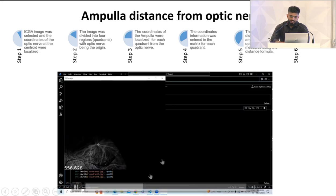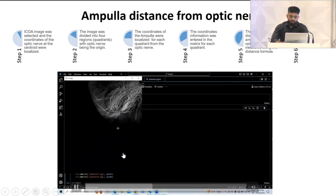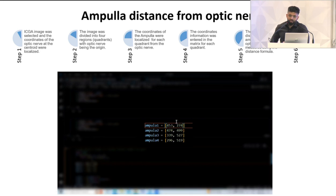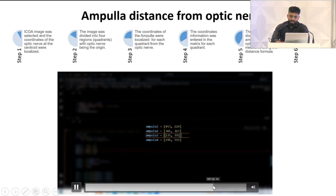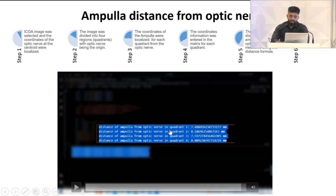Similarly, we'll select all the ampullas. We click on the ampullas, we get these coordinates. Now we copy all these coordinates and put them into the formulas for the ampullas. By using the Euclidean distance formula, once we have put in all the coordinates of ampulla 1, ampulla 2, ampulla 3, and ampulla 4, at the end of the analysis this would give us the distance of the ampulla from the optic nerve in each quadrant.